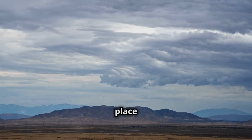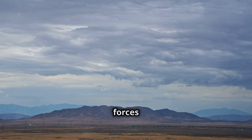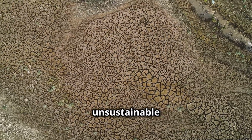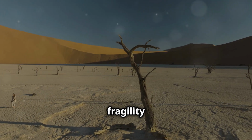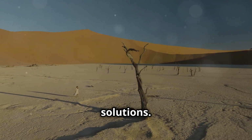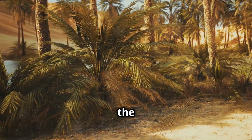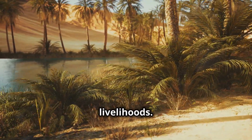But the Sahara is also a place of change, a landscape in constant flux, shaped by both natural forces and human actions. The southward expansion of the desert, driven by a combination of climate change and unsustainable land management practices, is a stark reminder of the fragility of our planet's ecosystems and the urgent need for sustainable solutions. The Sahara's legacy is not yet written. The choices we make today, both globally and locally, will determine the fate of this iconic landscape and the millions of people who depend on it for their livelihoods.